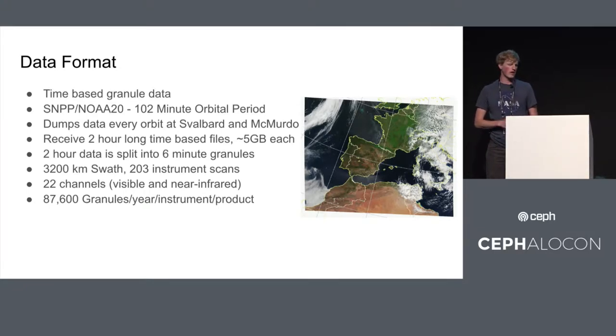We get orbit files from NASA. They come in 2-hour orbit files. We break them up into these 6-minute granules. And within each of these files is the data for 22 different channels of imagery based in visible and the near infrared, and I think there's one infrared band in there as well.